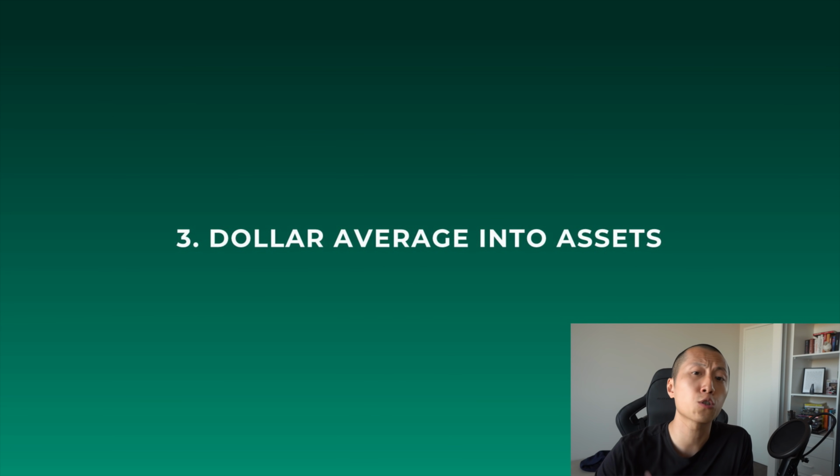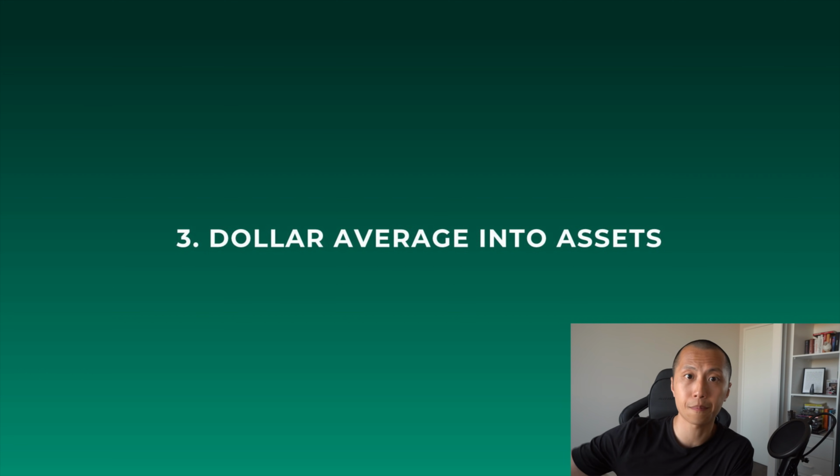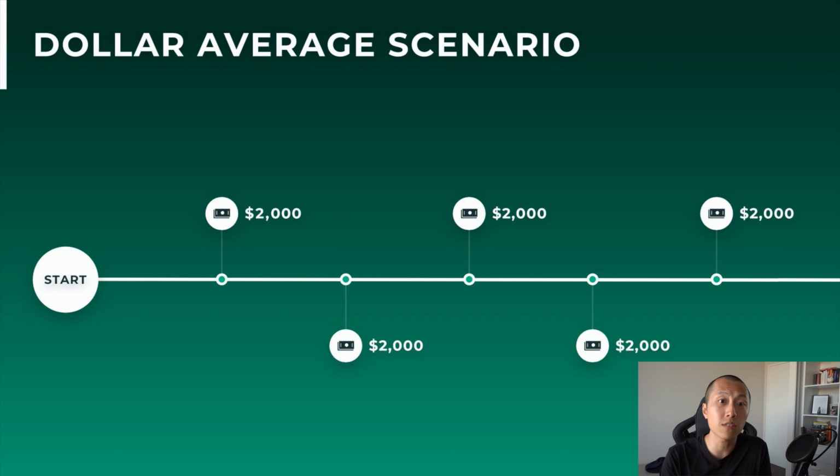Now, step 3, assuming that you don't need the $10,000 in the next 12 months, you want to put that money to work by dollar averaging into assets that appreciate in value over time. Dollar averaging just means that you're investing the exact same amount, either monthly, quarterly, or even weekly if you want. That is, instead of investing the entire $10,000 into the stock markets next month, you can dollar average $2,000 every single month for the next 5 months.